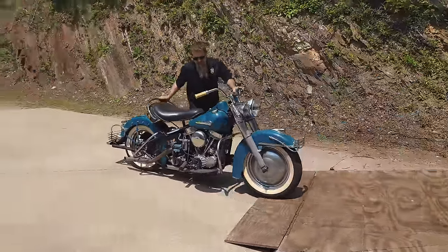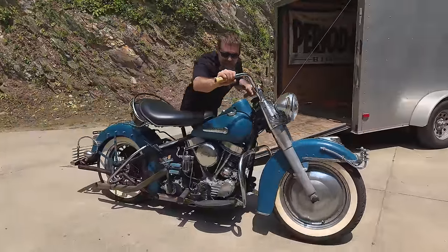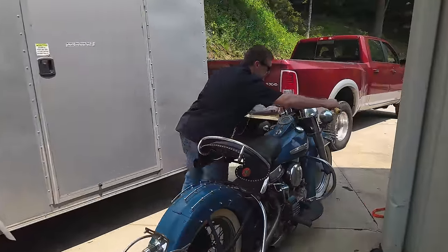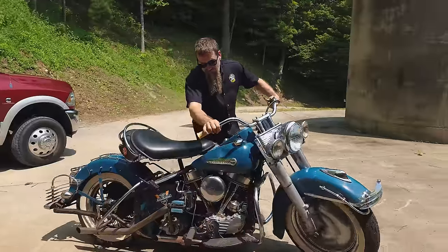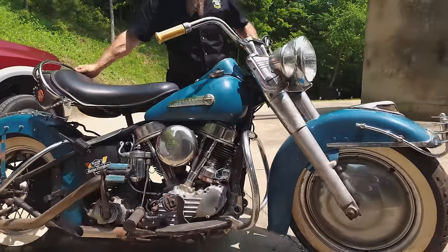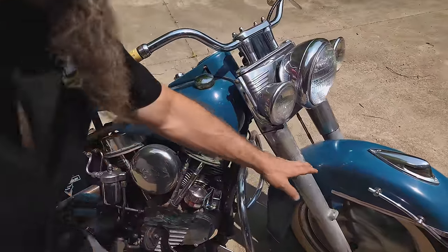Absolutely unbelievable, guys. Can you guys believe this is original paint? 1950 Harley-Davidson model FL panhead in beautiful Riviera blue. We're gonna get this thing over on the side stand and inspect it. It looks, first glance, to be in amazing original condition. Antique motorcycles, originality is absolutely where it's at. First factory paint. This is what we call Riviera blue.